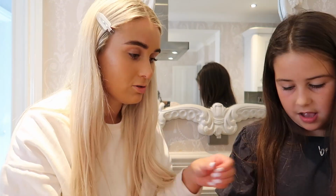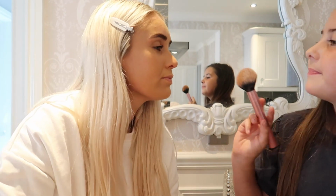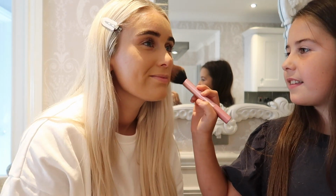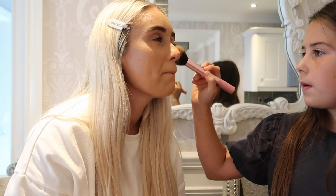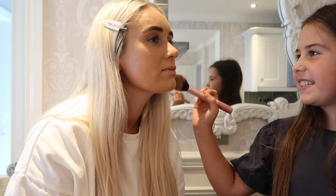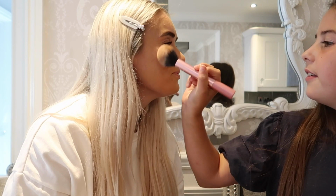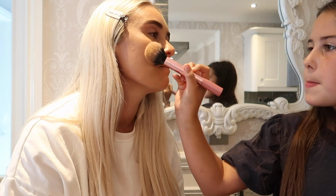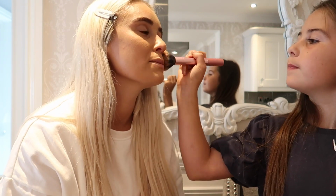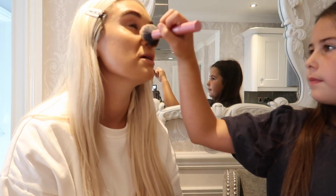I can first put blusher on. Do you want me to just put a bit on there for you? Yes, please. So that's powder. Do you know what this is for? I think it's for your cheeks. So this is what some people use to set the foundation. So you can actually put this all over the face if you want. It's not just for the cheeks. But trust me, there's loads on that brush.